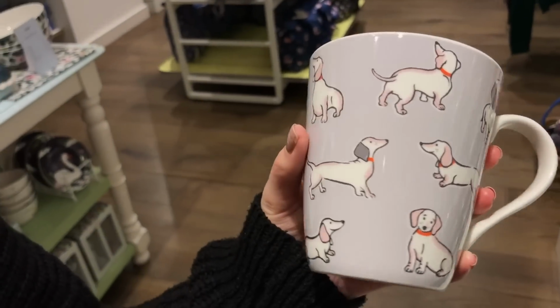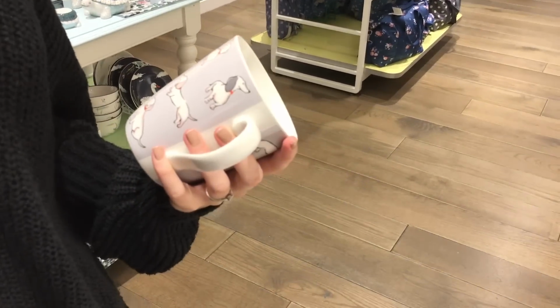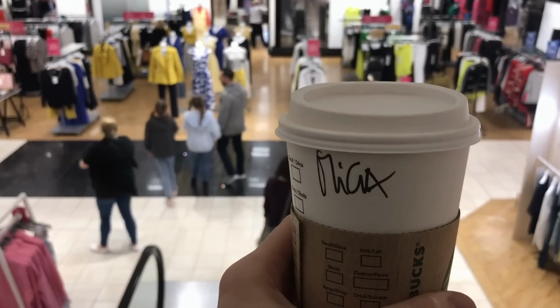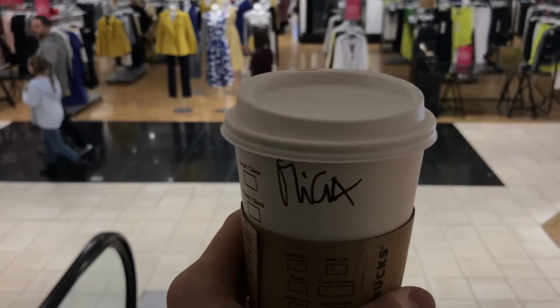Right, so we're going for a dog mug and a weekly meal planner. If in doubt, come to Cath Kidston. Yeah, neither of them are on the sale as well, so we're not being stingy. No, great prices. Good job, babe. How do you spell your name, babe? M-I-E-K-E. Good try, Starbucks.